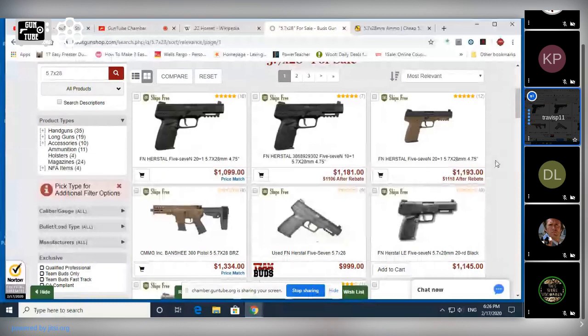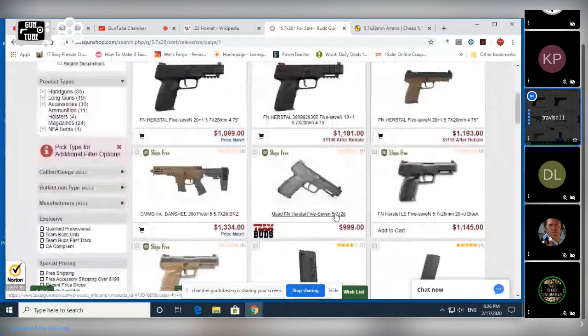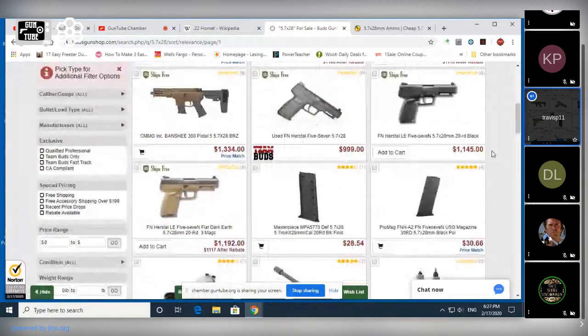All right. So the 5.7 round. Okay, you've got your FN 5.7s. We're looking at around $1,099, call it $1,000. A used one's $1,000. I've seen them for sale in other gun stores around $800. I've seen them on Arms List anywhere between $750 and $850. So you can do better if you don't mind buying a used one.